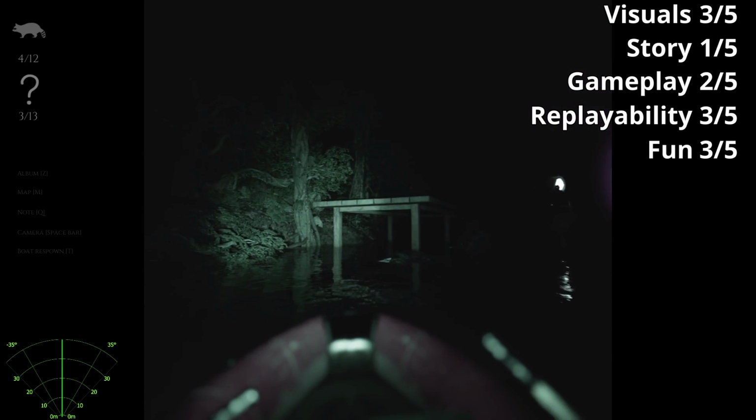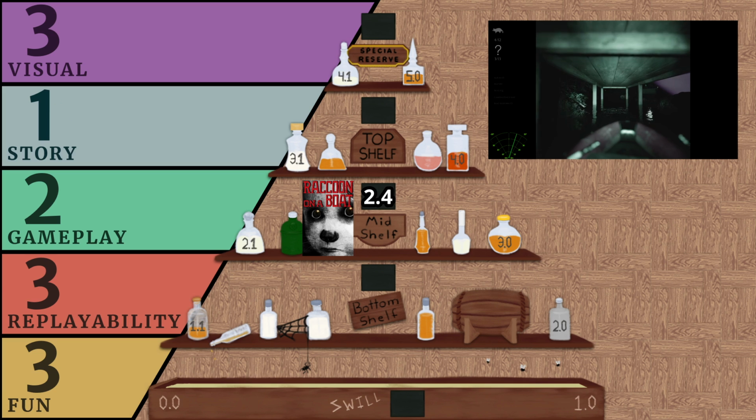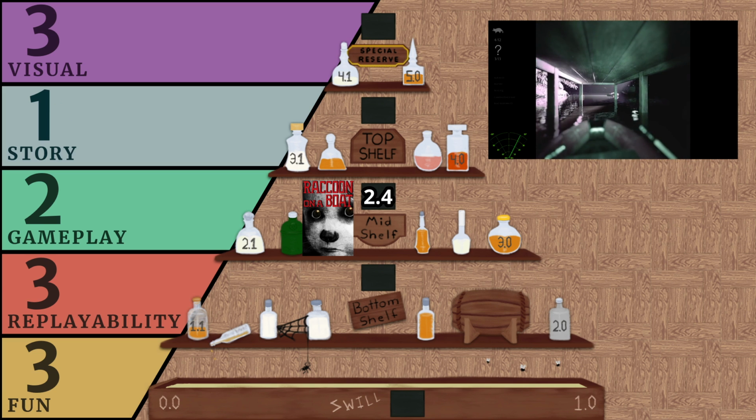In conclusion, the game averages a score of 2.4 out of 5, placing it on the mid-shelf. It's a decent indie game if you're looking for a short, spooky journey down a river. You could easily finish it a couple times in one evening.